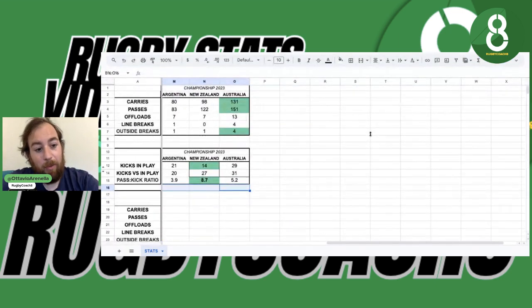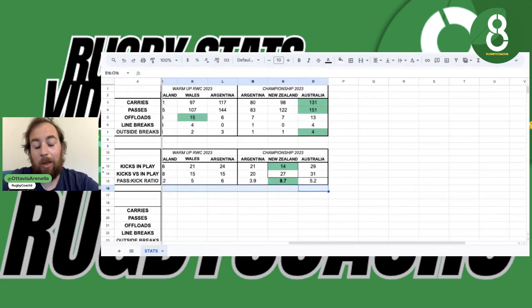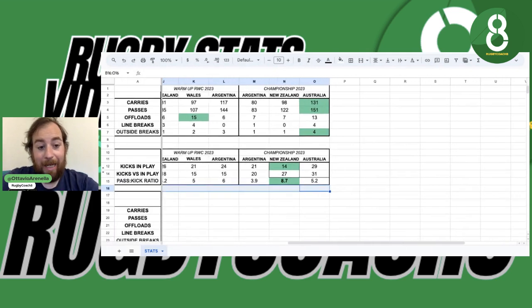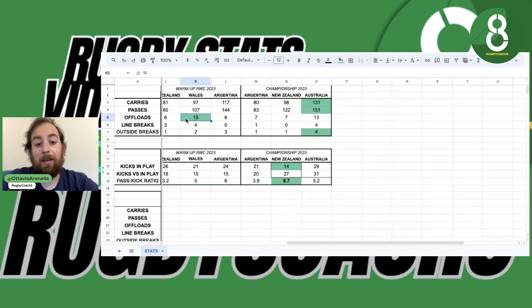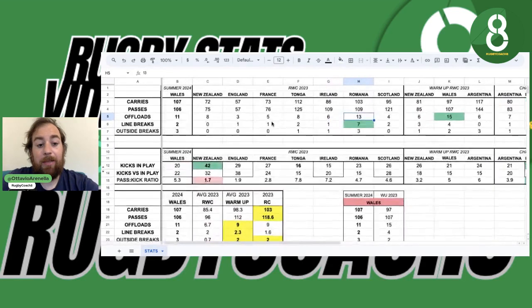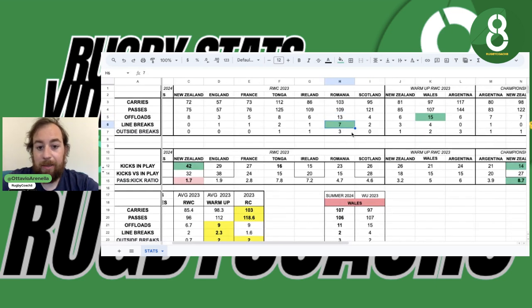131 carries and 141 passes and 4 outside breaks, the top during all this long year of rugby just passed. But then we see the majority of offloads again against Wales, 15, the best. Then we saw 13 against Australia and 13 against Romania, but then really few, just 11 offloads during the summer 2024 last week. And then the most line breaks and outside breaks we see against Romania, a lot of them, against Argentina and against Wales another time.